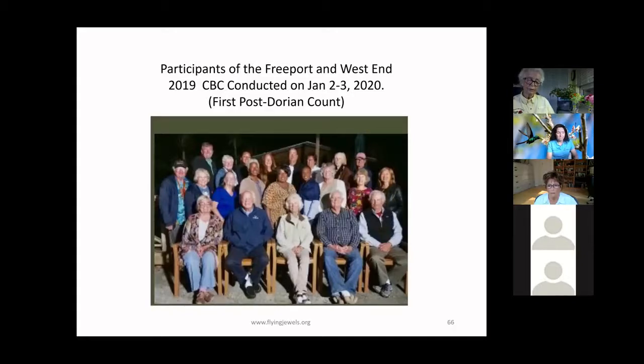Four months after Dorian, during the first week of January 2020, we conducted our 2019 Christmas bird count, as we were anxious to see the number of species that had survived the storm. Keep in mind the largest devastation, by a 20-foot tidal surge and 180 miles per hour sustained winds over 48 hours, happened between the eastern end of the island and the Casuarina Bridge, 60 miles to the west. Just like you saw in Anne's photos, 60 miles of prime pine forest out east were gone.